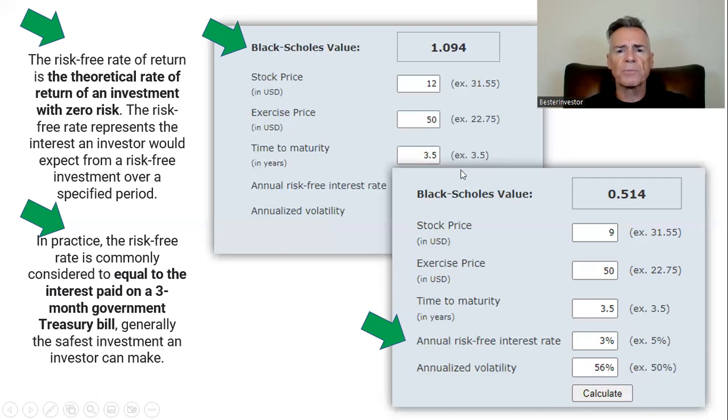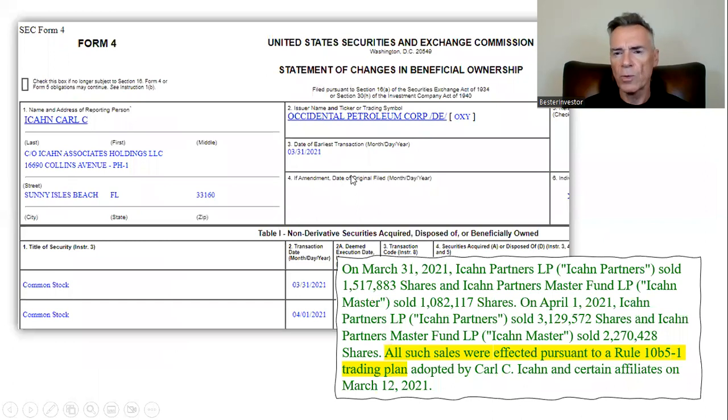So what I did here, just by way of two examples, I said, all things being equal, when the stock price was $12, Occidental could expense it at about $1.09. And when the stock price dropped to $9 per share, that was early in 2020, Occidental's cost was only 51 cents. I use this basically as a guideline just to see for myself what's going on here.